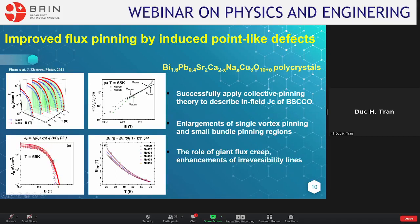By fitting like that, we can separate this into single vortex pinning, collective pinning, and thermally fluctuated pinning. And in the top figure, I show how to determine precisely these parameters, B_SB and B_TH. Also, besides the JC, another property that might be used to indicate our improved pinning property is the irreversibility line. All the substituted samples show an improved B_IRR, and the fitting was inserted here. So we can find the enhancement of the irreversibility line.